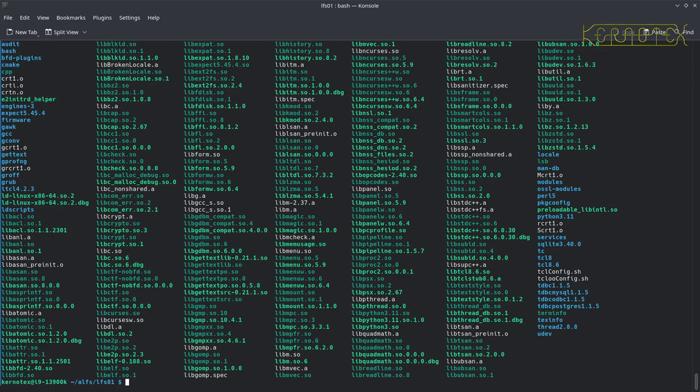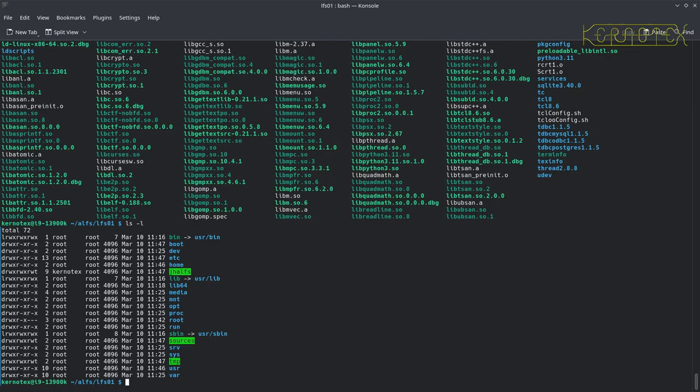Let's look at lib and user lib. So I think they may even resolve to the same. Yes, they do. Yeah, lib is pointing at user lib, just like bin is pointing at user bin and sbin as well. So yeah, there's just proof that it's created all these executables.